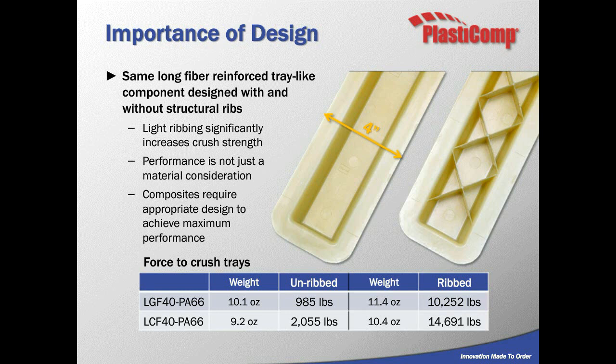Now, let's carry that over to carbon. When this same design was filled with carbon fiber, it came in at a weight of 9.2. So it gets that competitive edge in weight. And the unribbed was able to handle 2,055 pounds of load, which is good. But when we actually added the ribs, it came in at a weight of 10.4 and was able to carry 14,691 pounds. So it really pays to have a design that fully utilizes the molding process and the material.